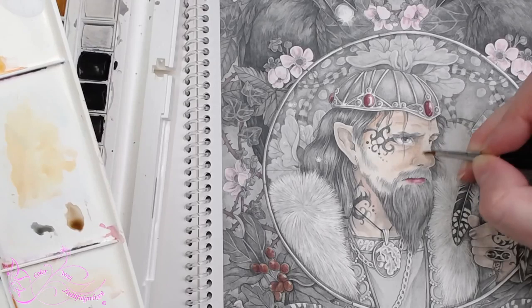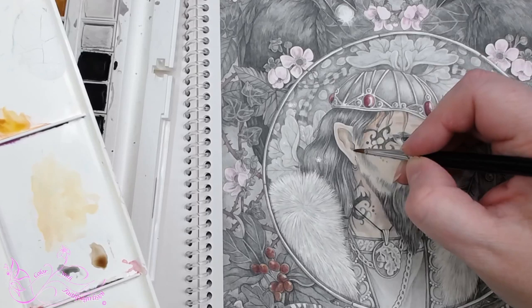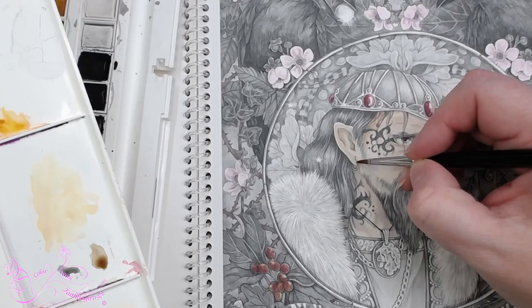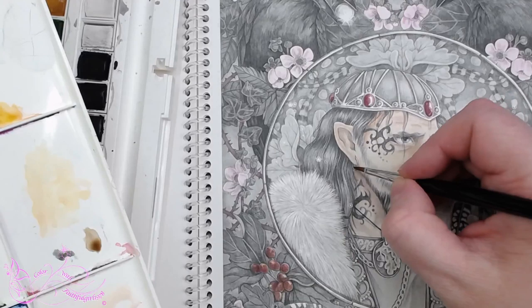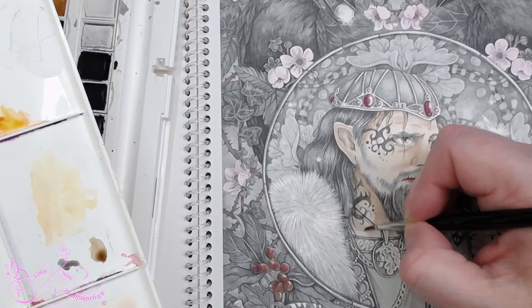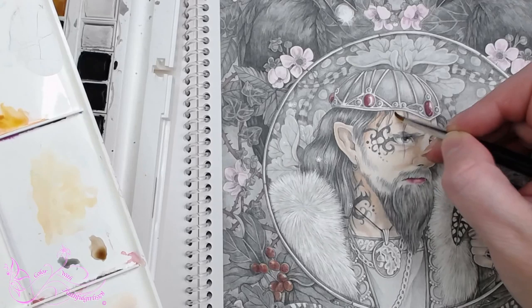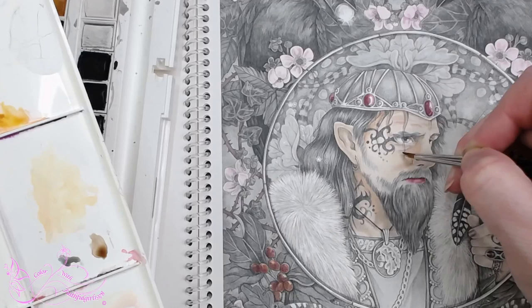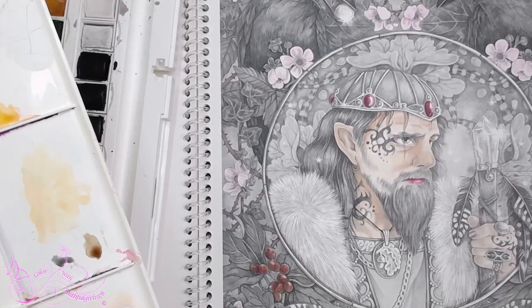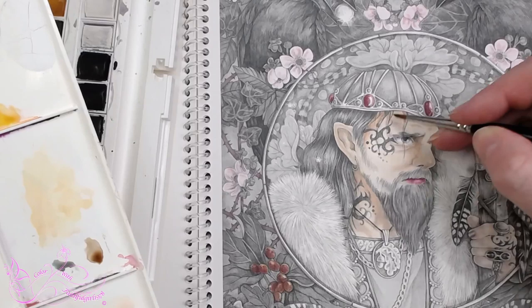Darkening them up a little bit. I think the other one I was looking at was like an umber. Just got a bit of a green tone. It's the only way I could explain it. I've got no colour left on my brush, but I'm just using a clean wet brush to blend in any area that looks too defined or has too much of a harsh line. I don't want harsh lines. I want it to blend nice and smoothly.